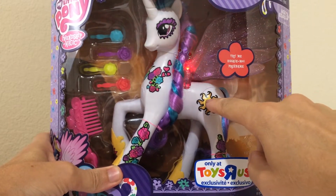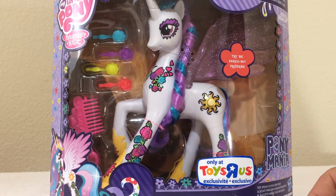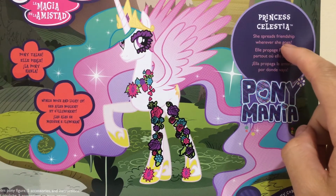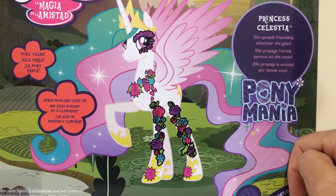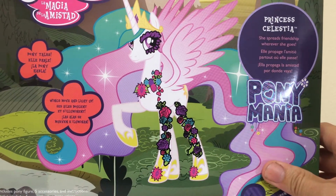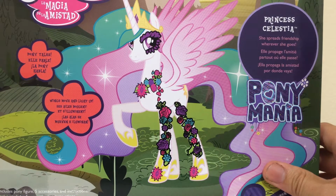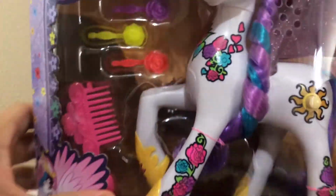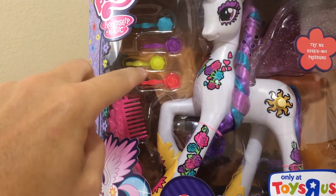As you can see, it talks and lights up. And from the back of the package, we'll see how that looks. It says right here, she spreads friendship wherever she goes. I thought the Twilight Sparkle spread friendship, didn't you, Bunny? Yeah, she is a reader, a booker, and she always chats to her friends. Yeah, that's true. I guess we can probably go ahead and take a look at it. She's got her four barrettes inside, with a teal, a purple, a yellow, and a pink, and her pink comb.